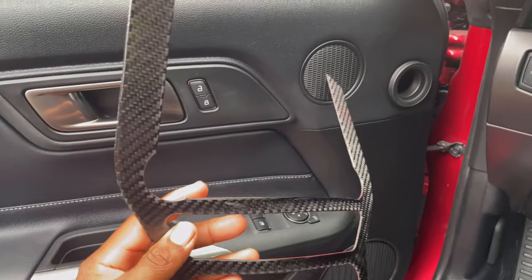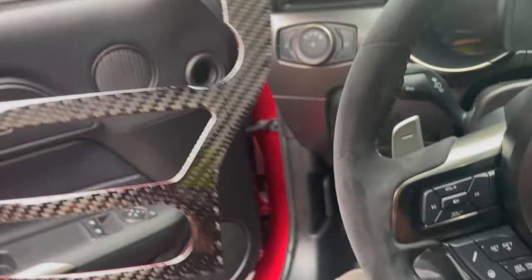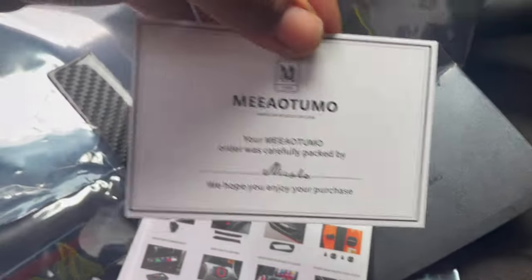I'm gonna go ahead and install this right here. So this is gonna go right here, take over the radio part. I don't know why they didn't have this carbon from the factory. It's in this gift. It's pretty dope. It's got who packaged it.